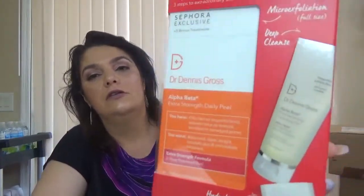another one of that 5 items gift, a couple of samples. And in this one I have this Dr. Dennis Gross Alpha Beta Clinic at Home micro exfoliation in full size, deep cleanse in a deluxe sample, and hydrating treatment. This is the kit.